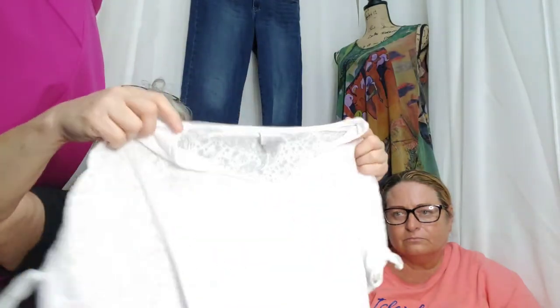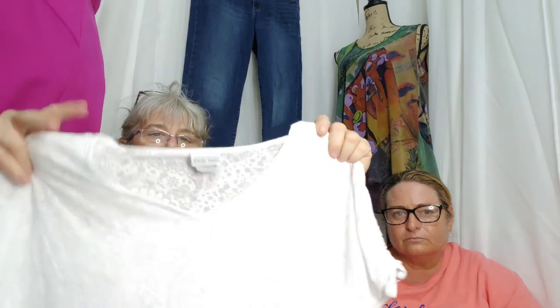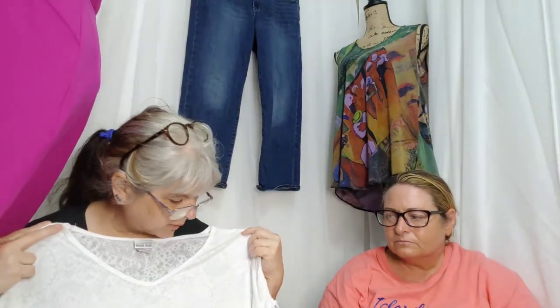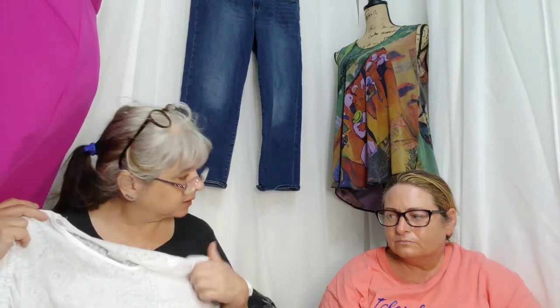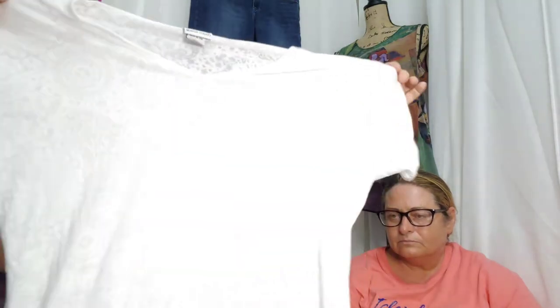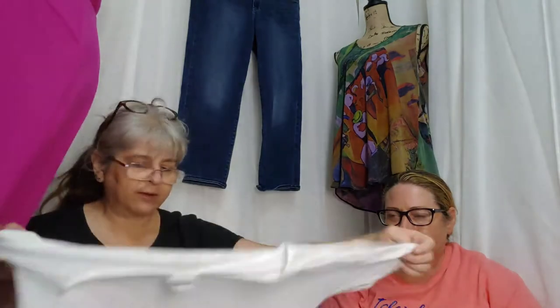Isn't that cool? It's got a nice mini V-neck, but I think this will look really cool with some controlled tie-dye, maybe selective coloring on the flower print. It does have paisley on it. I'm not really a paisley fan, but it's more flower than paisley.